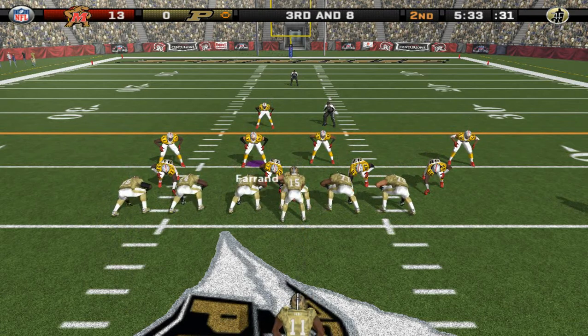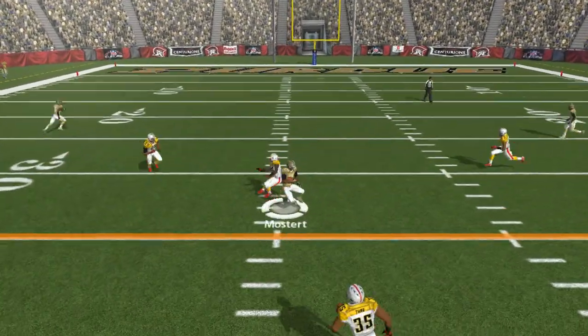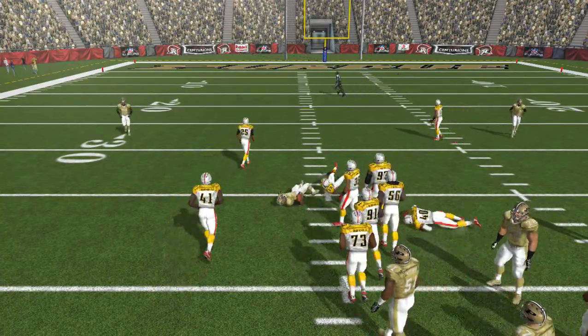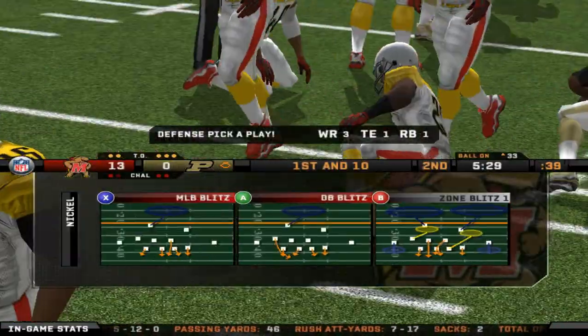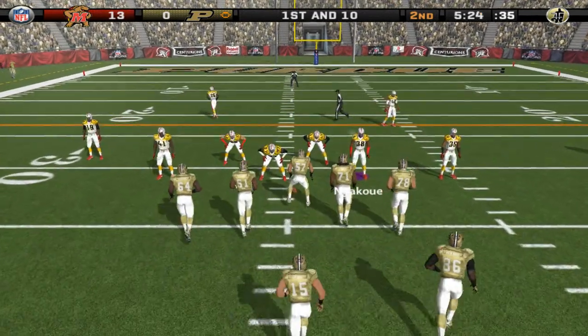The visiting team come out on the 46. Here comes the blitz. Throwing. Clark is there on the stop at the 33-yard line. This defense will stop him for sure. 8th play of this drive.